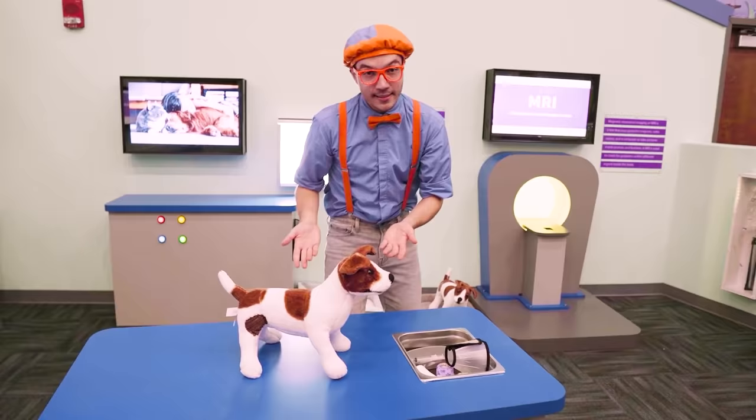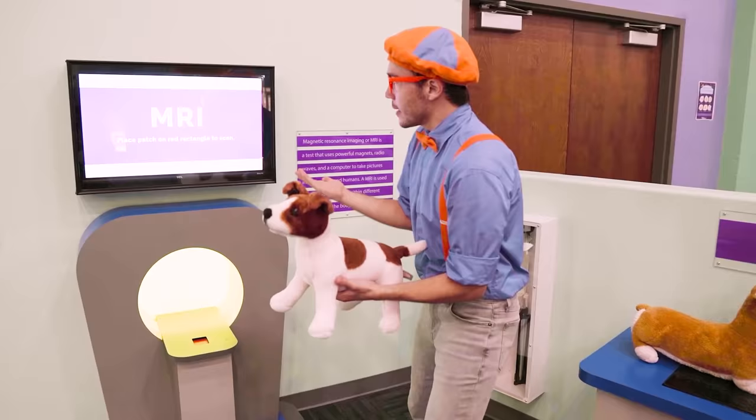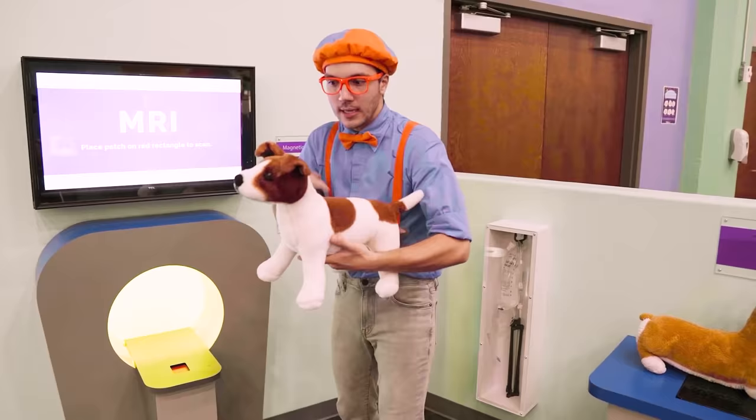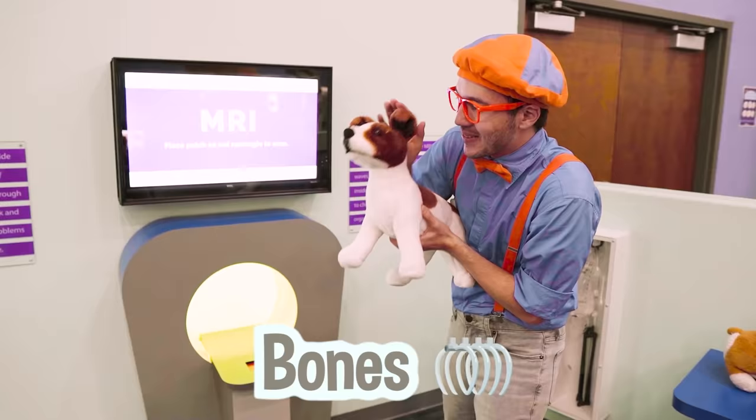This is such a cute puppy, but we want to make sure that this puppy is okay. So the first thing you can do is take it to get an MRI. Yeah, an MRI. It's basically a scanner that uses magnets to take pictures of this puppy, but not pictures on the outside where it's smiling. Pictures of all the stuff inside, like its bones, to make sure they're not broken and this puppy is doing really okay. Let's see. Okay, puppy.